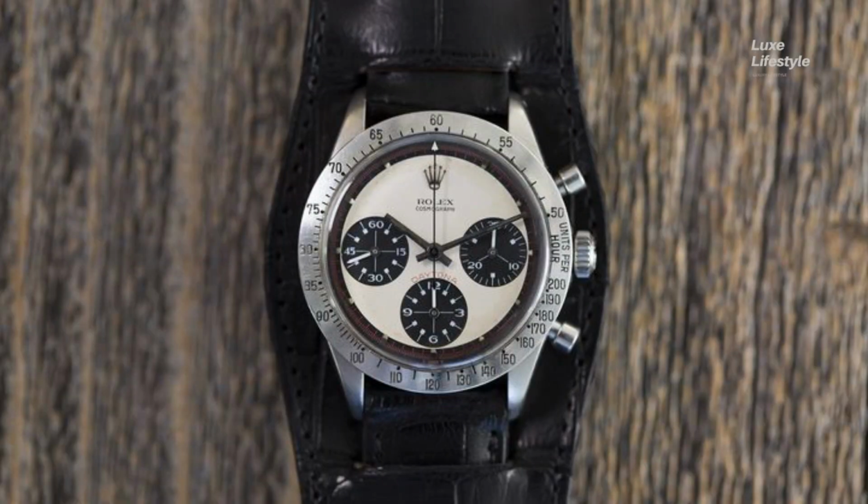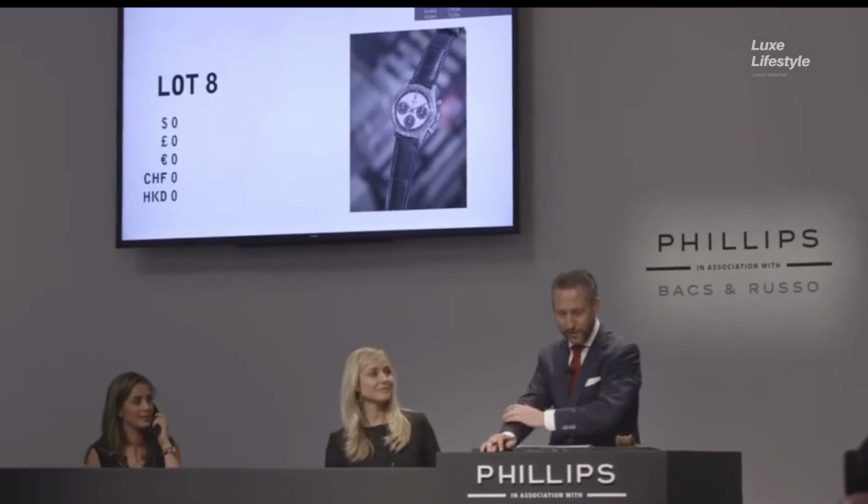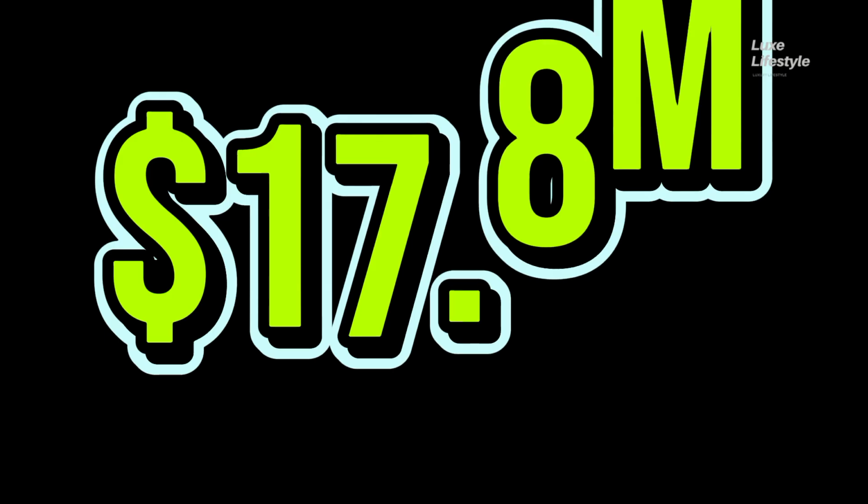Number 3, the Rolex Daytona. Originally built for racing drivers, it became legendary when Paul Newman wore his personal model, which later sold at auction for a staggering $17.8 million.